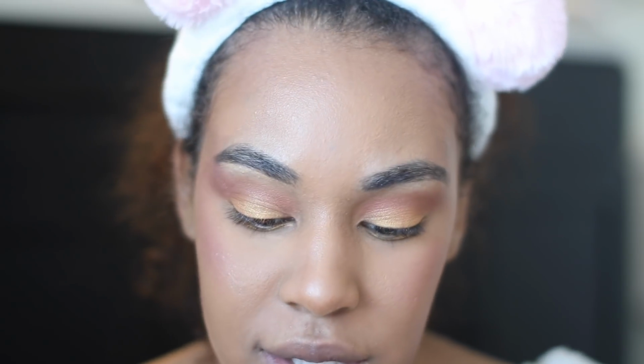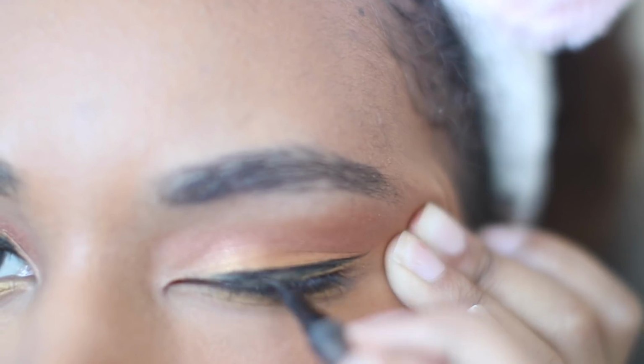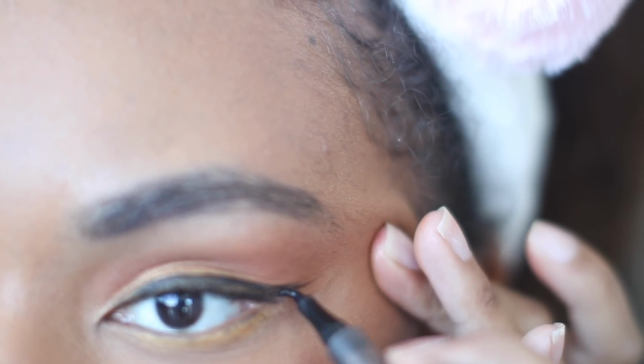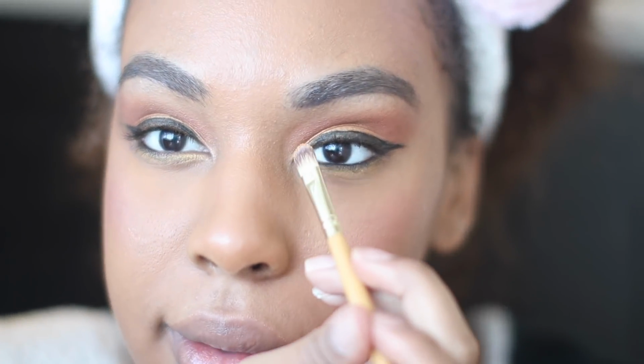This is the Milani Eye Tech Extreme, and if you are not great at applying eyeliner, I definitely suggest that you try out an eyeliner pen like this one. It is super thin and it goes on very pigmented. It's one of the best liquid eyeliner pens I've come across, and believe me, I've been using a lot. I'm gonna put some of that same yellow color in my tear duct.